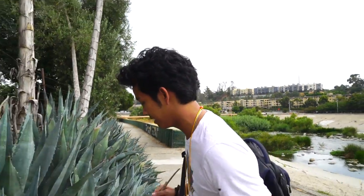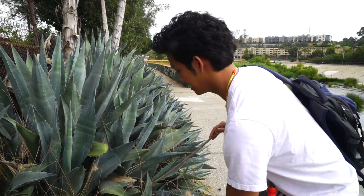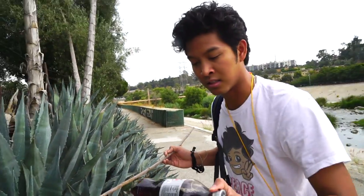Oh, it's a fluffy thing. Poisonous raccoons hang out around here. So that was very scary. Okay, I'm just gonna reach my hand in here and grab one of these leaves. Yes, I got one. All right, we got one of the leaves here.